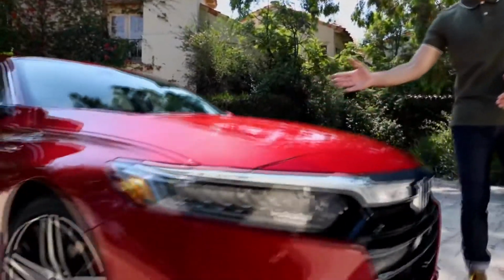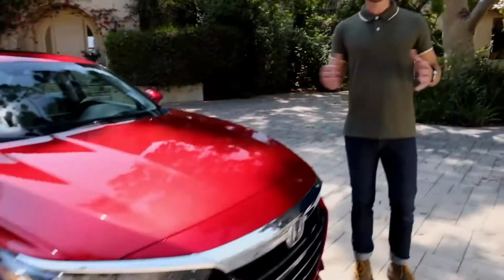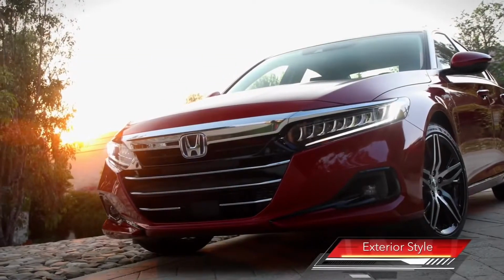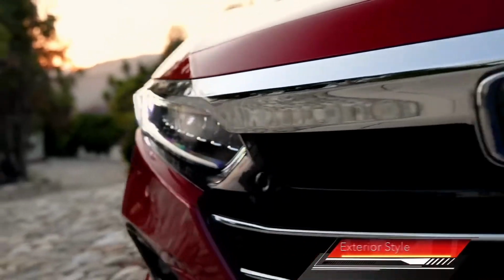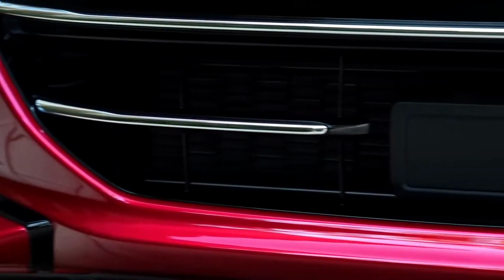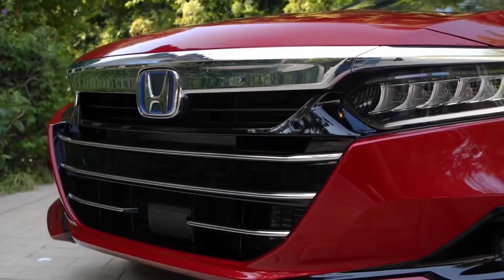All right, so let's start on the outside where the 2021 Honda Accord gets some subtle but interesting tweaks to what's already one of the most distinctive and upscale designs on the road. The grille's been widened and it gets new chrome accents. Also the front radar sensor, which is of course part of the standard Honda Sensing safety and driver assistive system, is more effectively integrated as well.